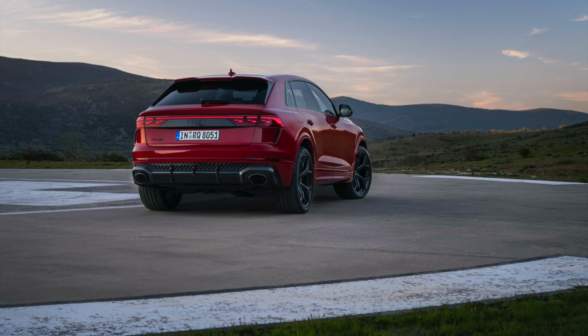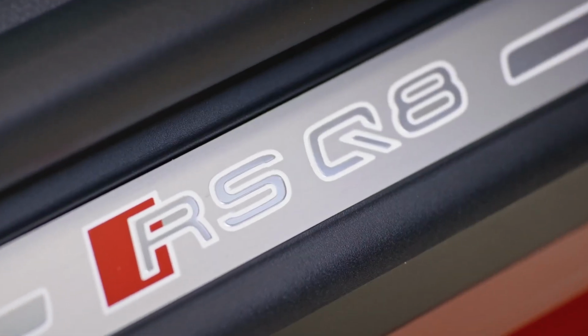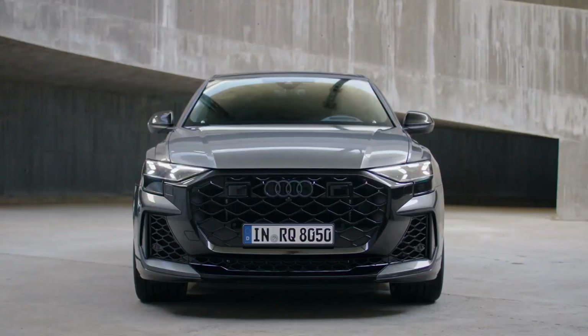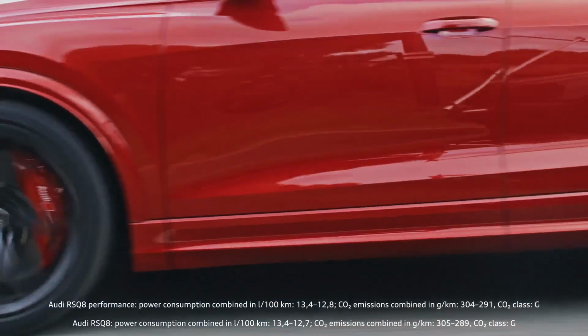Finally, let's not forget the Nürburgring Nordschleife lap record. The RSQ8 Performance has set a new record for the fastest SUV on this legendary track, clocking in at 7:36.698 minutes. That's over 2 seconds faster than the previous record holder, and almost 6 seconds quicker than the previous RSQ8 model. These numbers are not just impressive, they're game-changing.